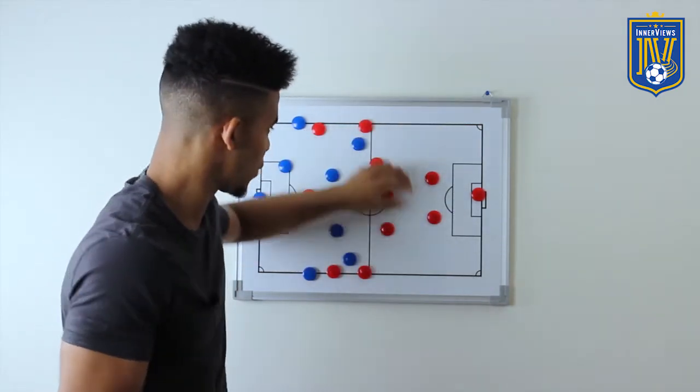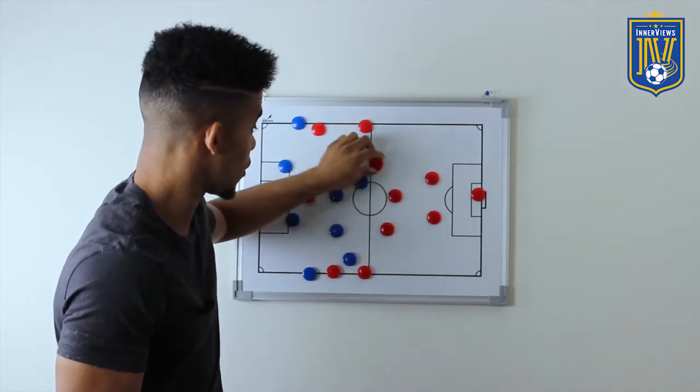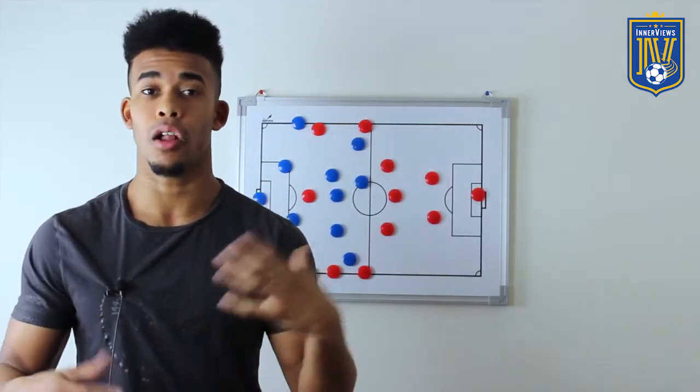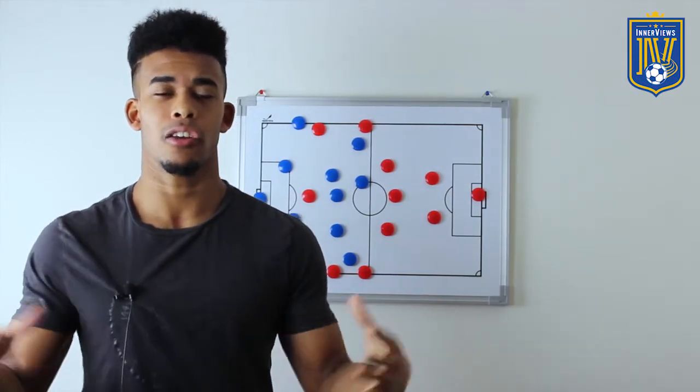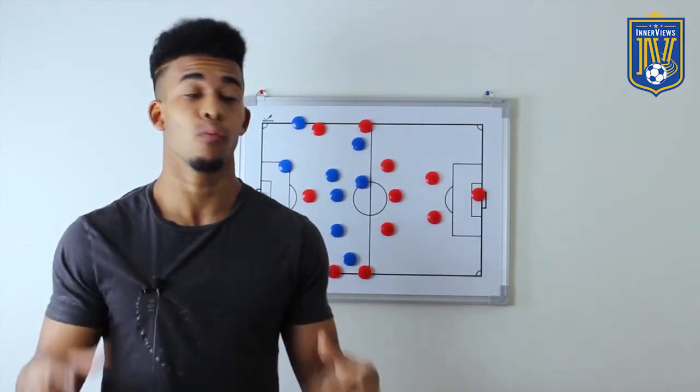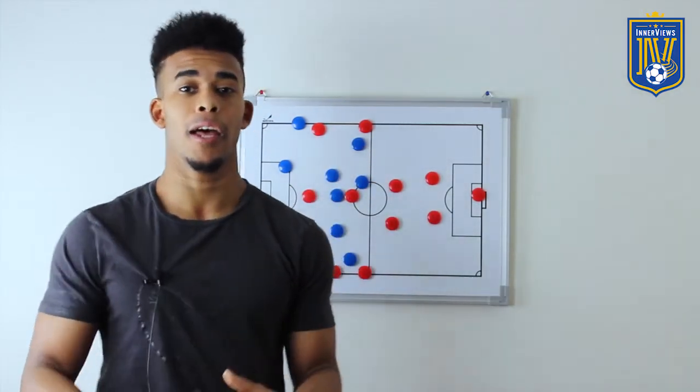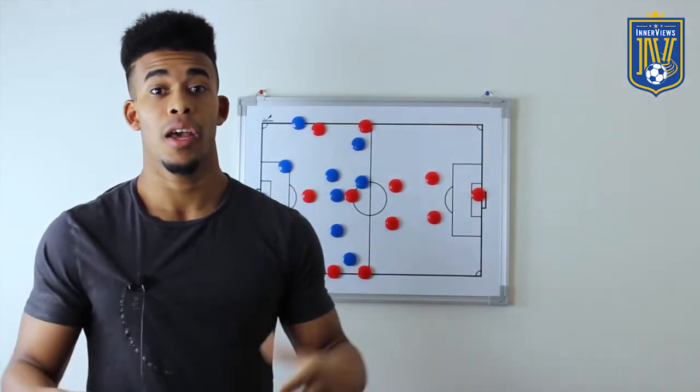The fullbacks get high, there's space in these areas, and the midfield, for all the work for how good they are defensively and winning the ball and being gritty and ensuring that they're compact in the center of the pitch. They lack mobility, and when Angolan is higher up pressing, Strootman and De Rossi don't have the legs, and teams are able to counter them and get behind them.